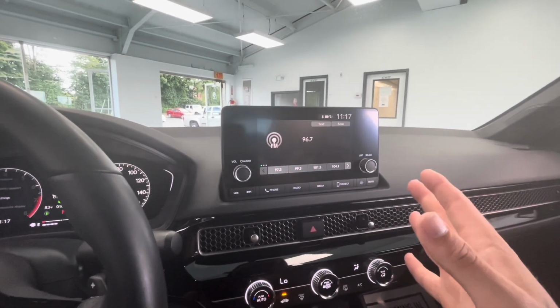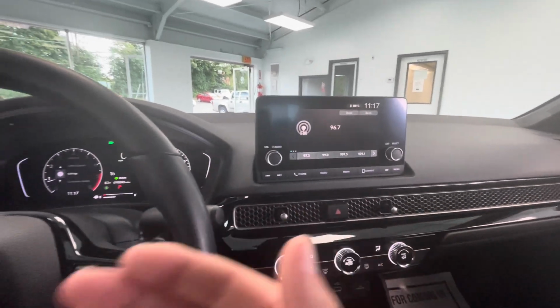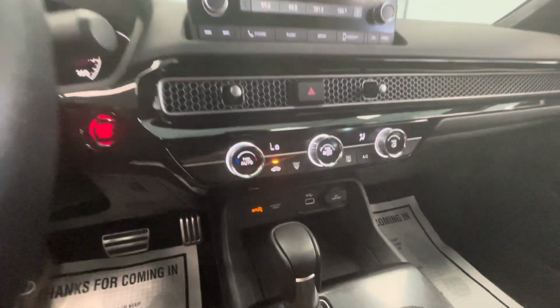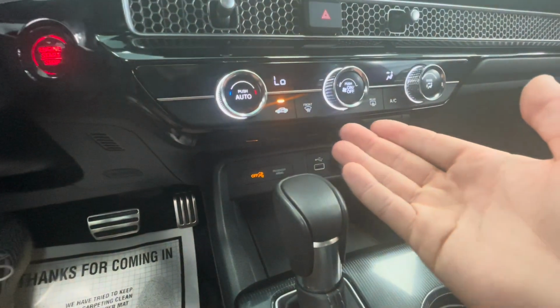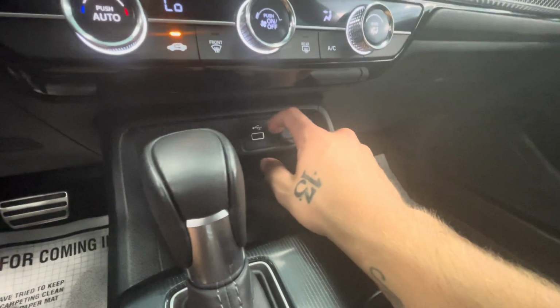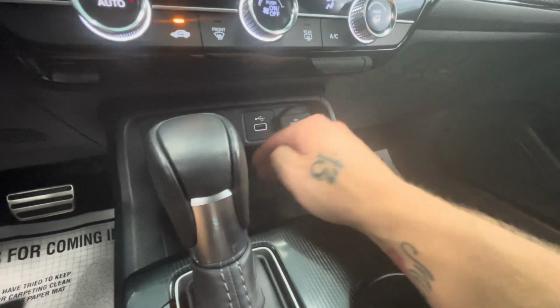Now, if you don't want to use that touchscreen display, you are going to have some manual options located right down there below. As I mentioned previously, you do have some other options there on your steering wheel. Coming down even further, you're going to have the climate control right there at the touch of your fingertips. Down here, you are going to have a 12-volt plug-in, a USB port, accompanied by a storage compartment underneath.